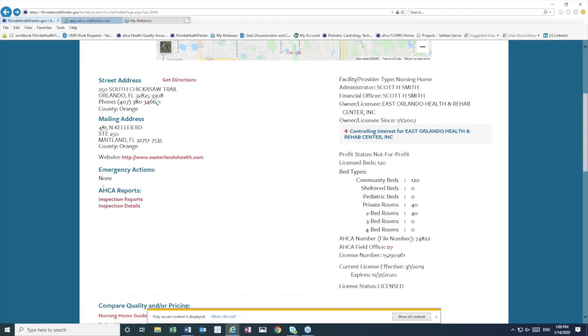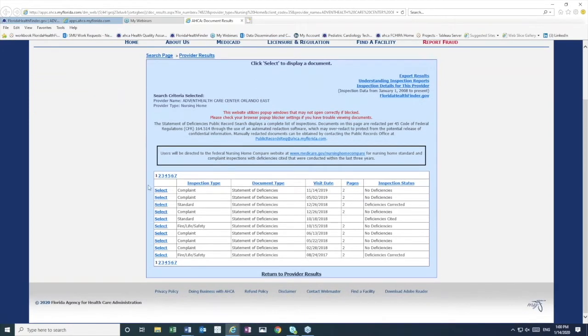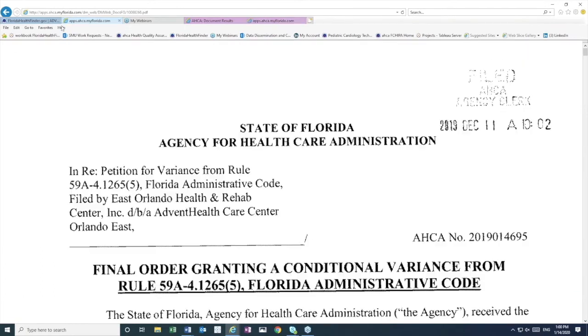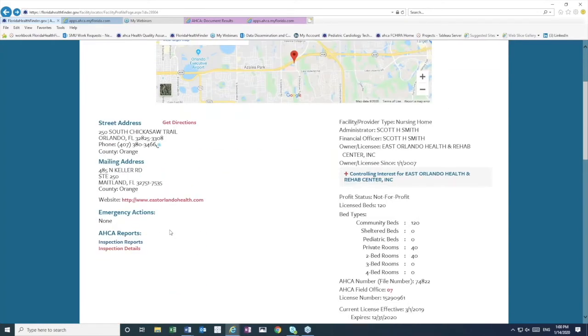Additionally, there are inspection reports right here in the middle of the profile page where it says ACHA reports. If you click inspection reports, this will also take you to our main agency website, ACHA.myflorida.com. And here we can see 7 pages of inspection reports just for this one provider. All of these reports are clickable, again, by clicking the blue select button. We will see a scanned copy of that report, just like that, with minimal clicks. Anyone can visit a profile page and look at those ACHA reports and click to see inspection reports. So if you did not know that this information was out there, now you know where to find it on Florida Health Finder on a provider's profile page.